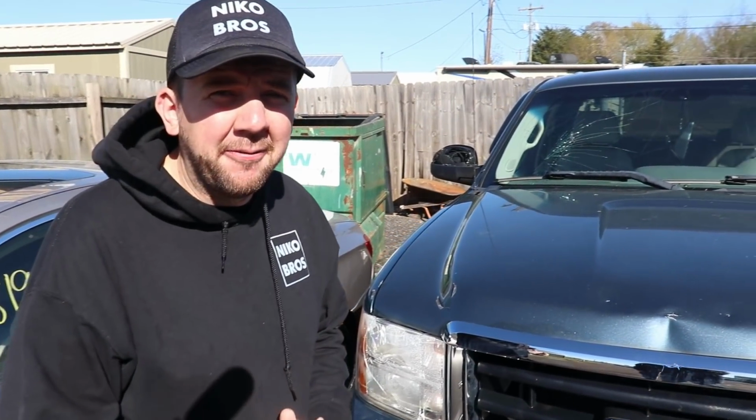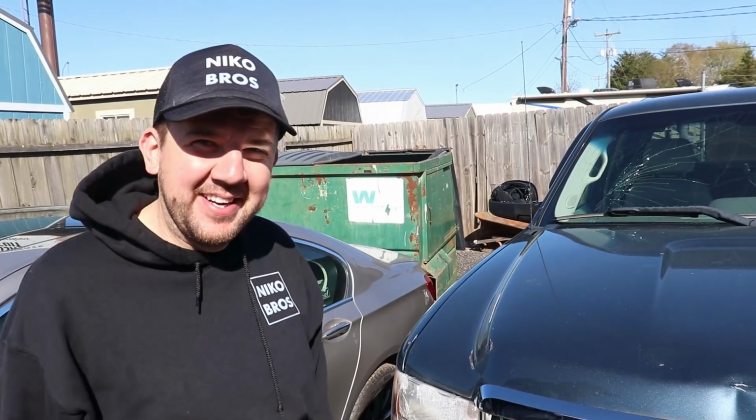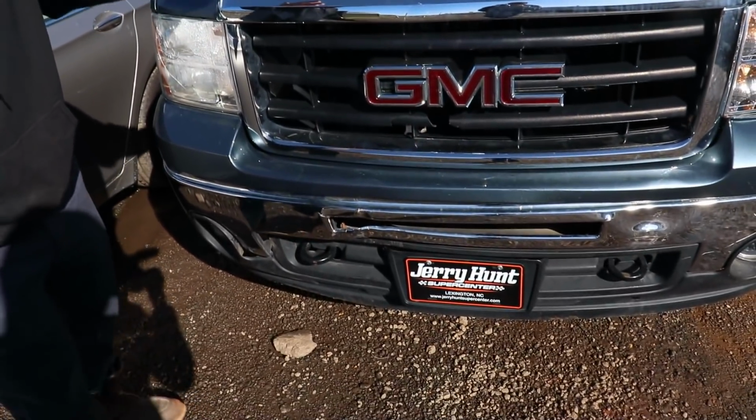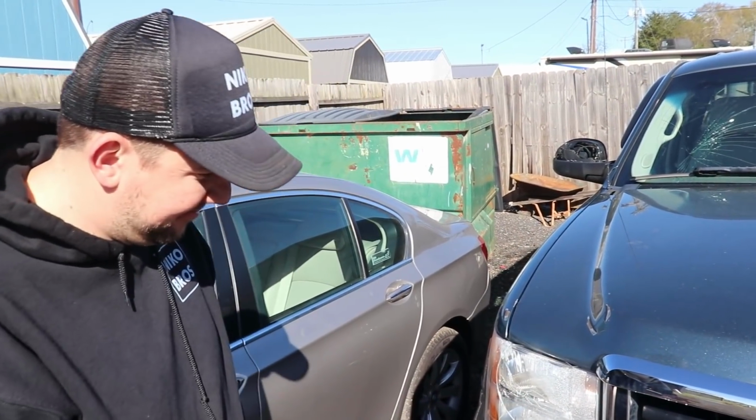They definitely hit something in the front, but honestly, I don't even know. Maybe a deer, maybe a raccoon or something, because it's not that bad. Check it out. It's like, boom, here a little bit, there a little bit. The headlight's broken. But overall, it's not horrible like we're saying, but they salvaged it out. Looks like it hit the windshield as well and the mirror.